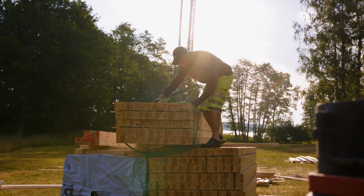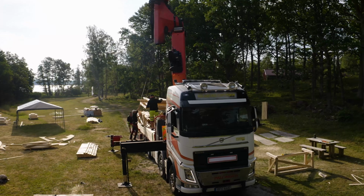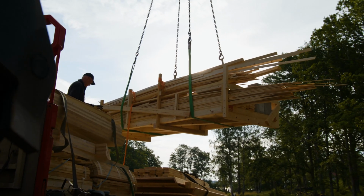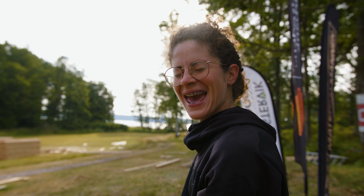So this morning the big truck arrived, is loading all our material. It's a lot of material and it's gonna take all the prefab elements to the 3 different sites, and then we get ready for another 4 days of work. Yeah!